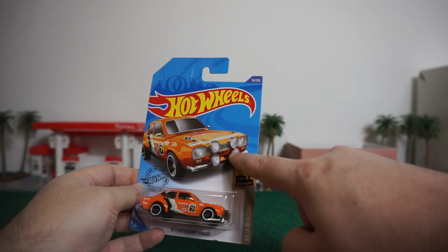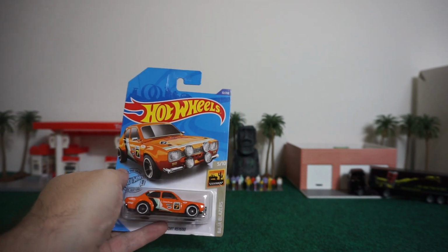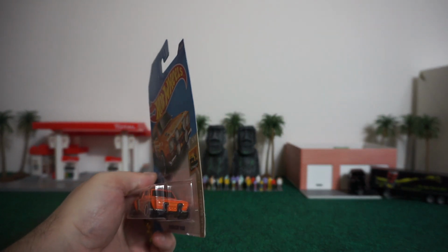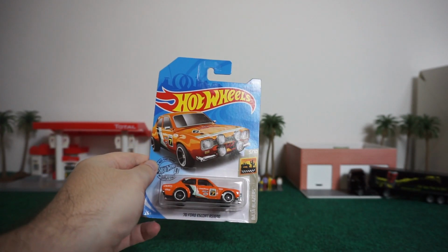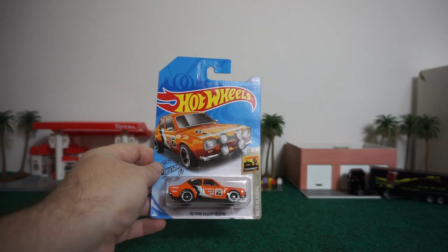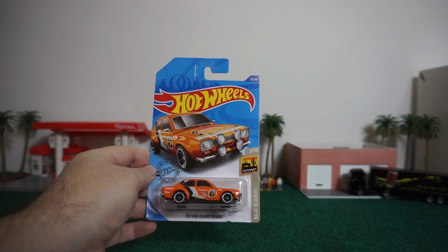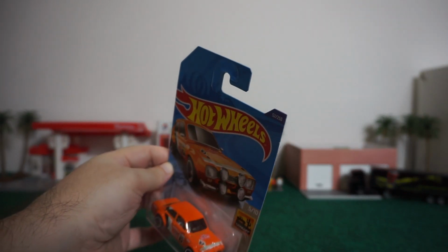It's just too bad they weren't actually clear plastic or a clear lens like you would see on the actual artwork on the card. But it is what it is. At least they put that on there. I thought that was pretty cool. And I'm not going to go over these too much. This is from Baja Blazers, 5 out of 10. And again, this is the '70 Ford Escort RS 1600.